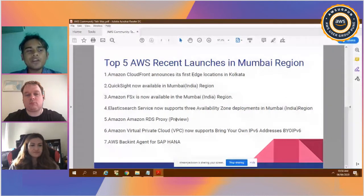The next cool launch from Amazon is they have announced Amazon RDS Proxy, which is currently in preview in Bombay region. This is the launch which AWS announced at re:Invent, where they announced RDS Proxy in preview. And now this preview is available in Bombay region. The way it works is, let's say you are building a lot of serverless-based applications these days where you are using Lambda and making a lot of database connection requests, starting and closing database connections very frequently. So it consumes a lot of memory. Now, with the help of RDS Proxy, you can use a shared pool and have better availability of your application. So all RDS databases, including Aurora, can now have better availability and recovery time.